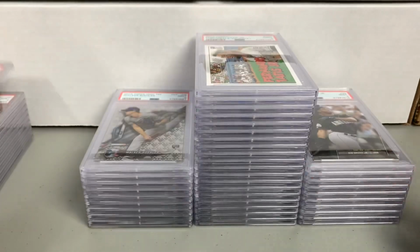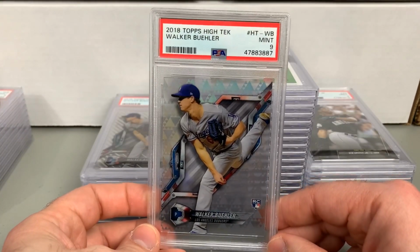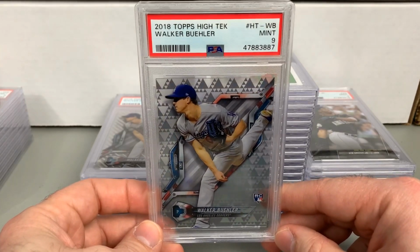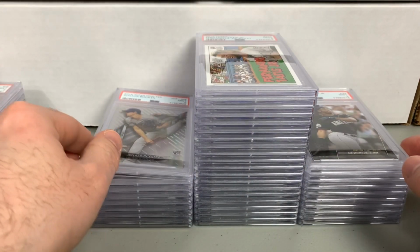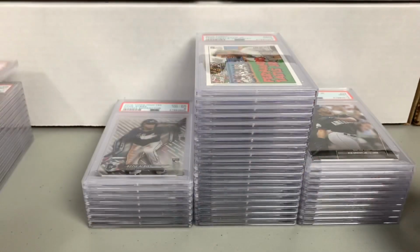I think they both do a pretty good job overall, have nice holders, different holders, but nice holders. And they both have kind of their strong suits for different stuff. Here is a Mint 9 Walker Buehler. Another Mint 9 Walker Buehler.